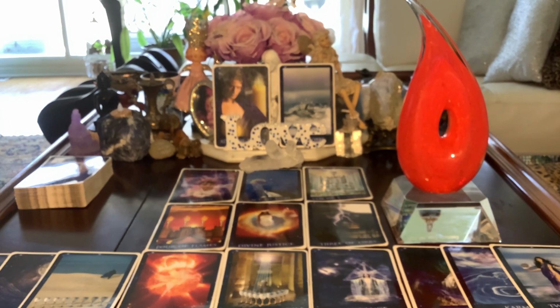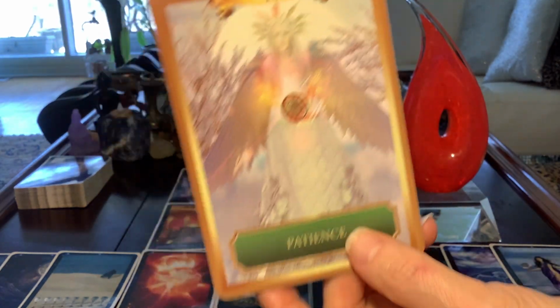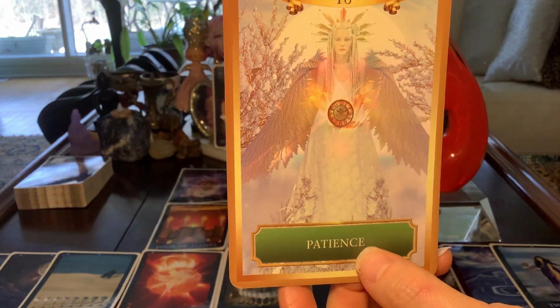So for everybody watching, the best and highest good of all those concerned, what do we need to know and learn for the twins? What is our takeaway from the messages today? All right, here we go. There's the patience again, or patience, which means authentic.